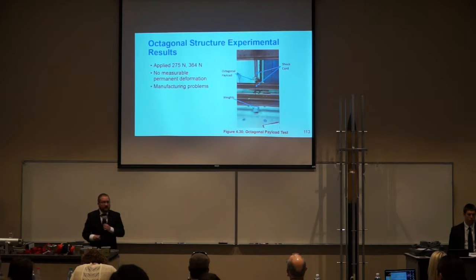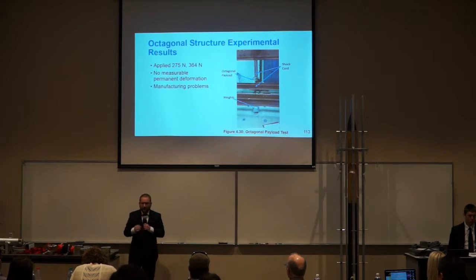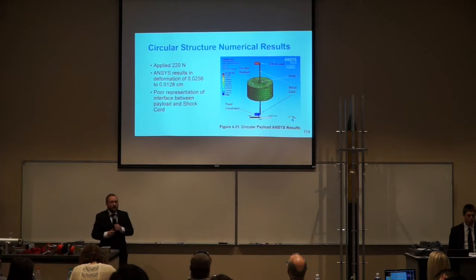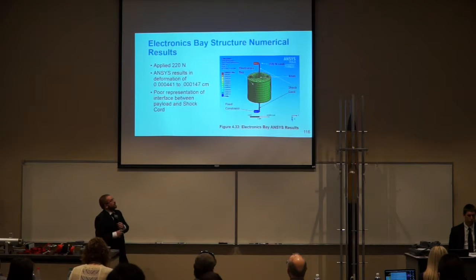This is a picture of the test that was performed on the octagonal payload. Unfortunately, due to the team's lack of experience in manufacturing, the variation in all of the critical dimensions that we measured was far greater than any deformation that we would have been able to measure. For the cylindrical payload, we had very similar results. And then the electronics bay.